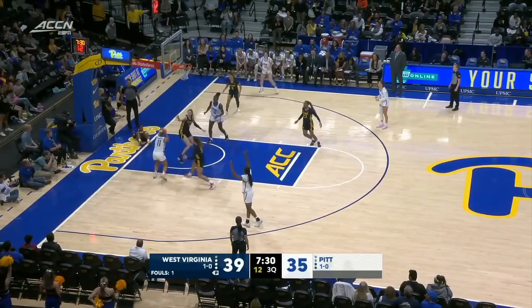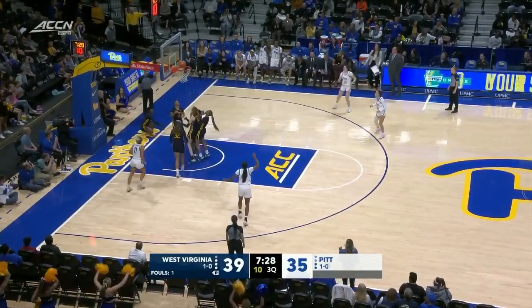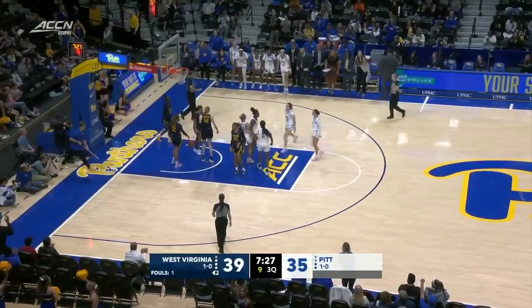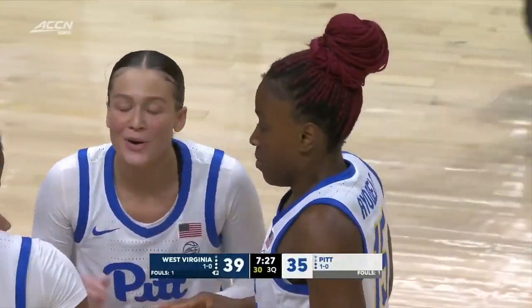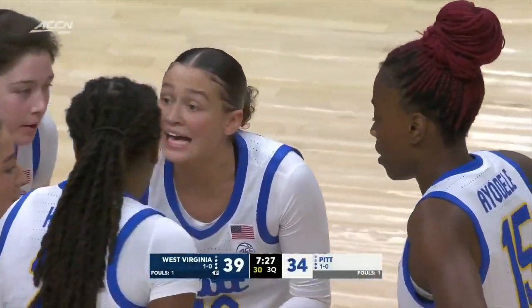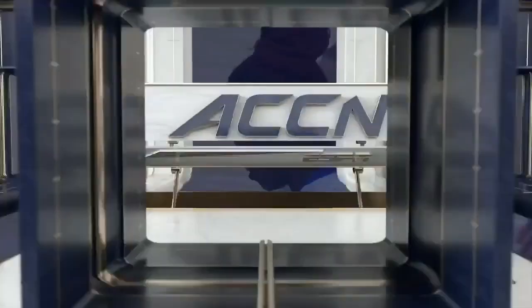Washenitz trying to get around Harrison. Looks down low to Iredell and one. The Panthers are on fire in the second half. Wow. Wow, the Panthers are fighting back. Iredell with the and one. Marley Washenitz.